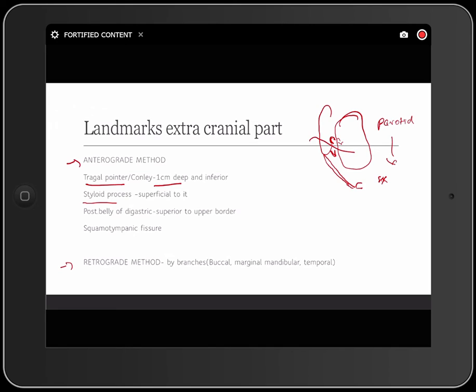Just superior to the upper border of the digastric muscle, we will find our facial nerve. Again, we have the squamotympanic suture. The term squamotympanic suture is also related to the extratemporal part of the facial nerve. So we are seeing about parotid surgery.